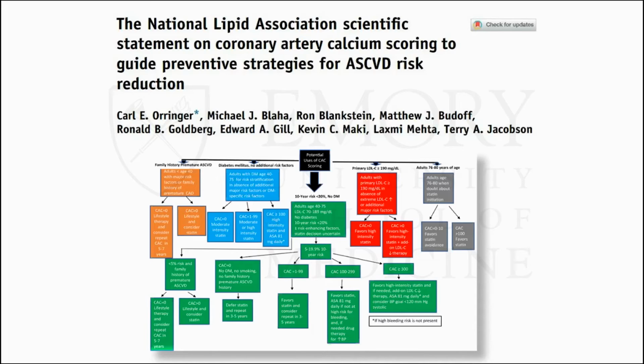For instance, patients here that had diabetes and were between the ages of 40 to 75 underwent a calcium score. And if their calcium score was more than or equal to 100, they would recommend that these patients be on a high intensity statin, unlike in our recent guidelines where you would put these patients on a moderate intensity statin without knowing what their calcium score is.